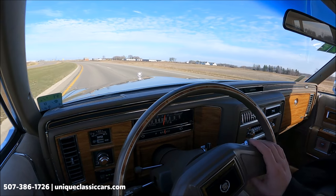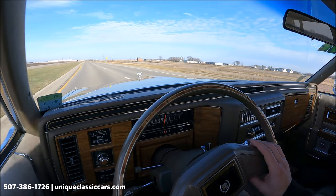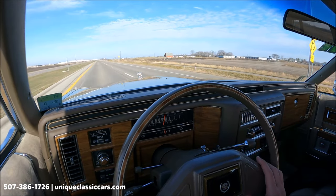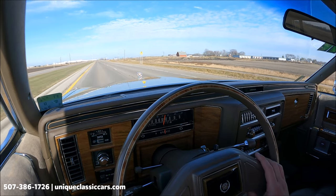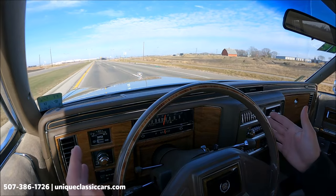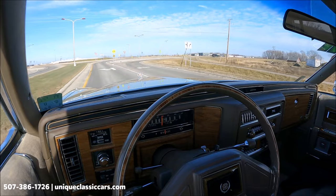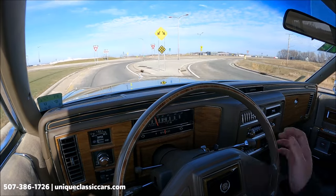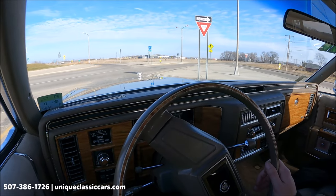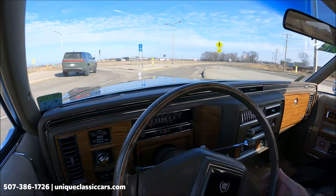Windshield wipers do function. We have luxurious cloth seats in this car with multiple power tilting abilities for the driver. Very smooth ride, as you would expect from an 85 Cadillac. Letting go of the wheel, this car stays nice and straight in the lane. Brakes work very well. Very smooth running Cadillac.